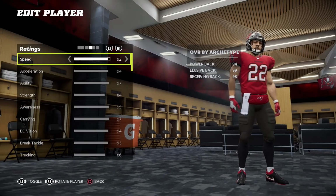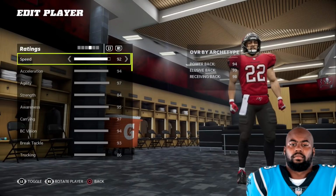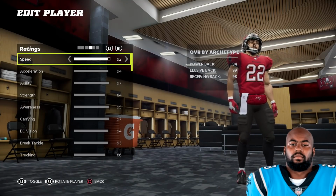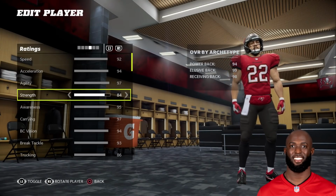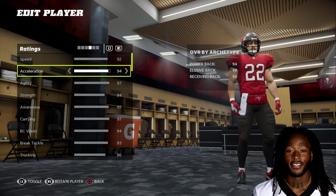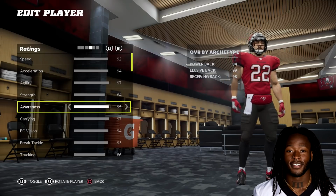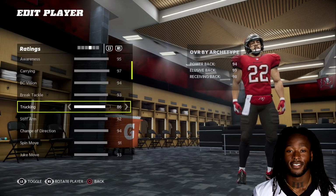The NFC South's best team was the Tampa Bay Buccaneers, so we traded McCaffrey to them. We didn't take too many attributes from Mike Davis. We took a couple from Leonard Fournette, most notably the strength and the 97 carrying. But it shocked me how many attributes we took from Alvin Kamara. The acceleration, the awareness, the break tackle, the trucking, the stiff arm.